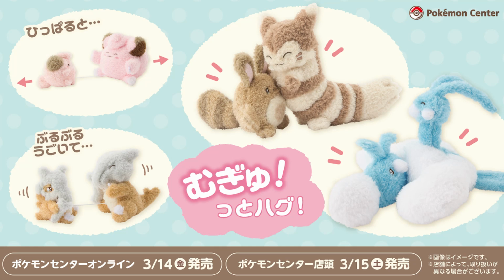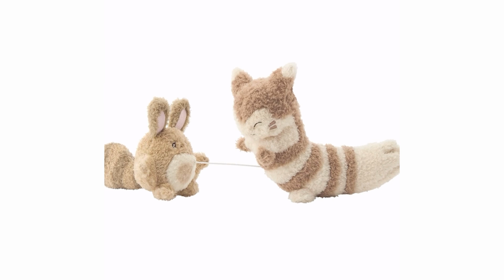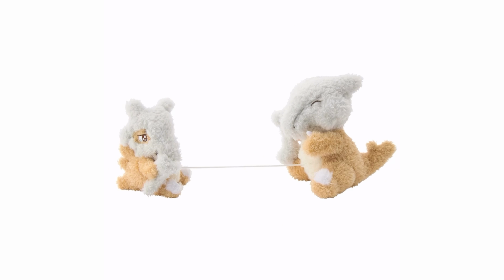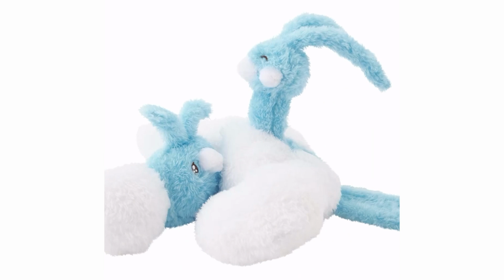And speaking of love, we've got some new plushies. This collection is the Buru Mugio plushies. I probably butchered that, but these plushies, when you pull them apart, they will retract back together. So this way the baby can get a hug from its parent. That's pretty cool. That's super cute.